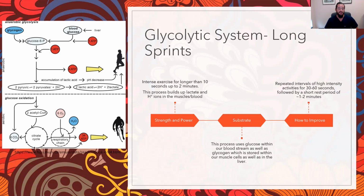Another thing with this buildup of the lactate and hydrogen ion, it used to be very popular belief that that soreness that we get after running is due to that buildup of lactate or lactic acid. That's not actually true. It's actually the increase of the hydrogen ion that's going to lower our pH, making our bodies more acidic, which is going to cause those types of soreness and things like that.